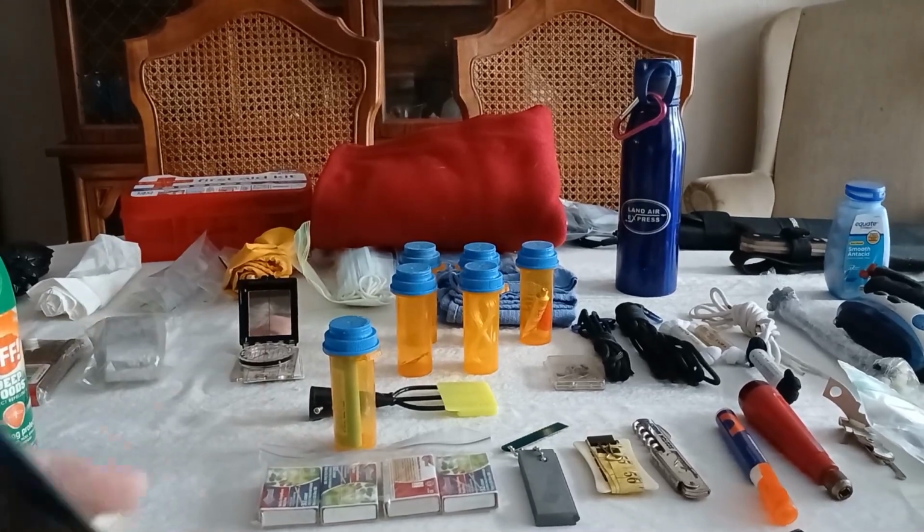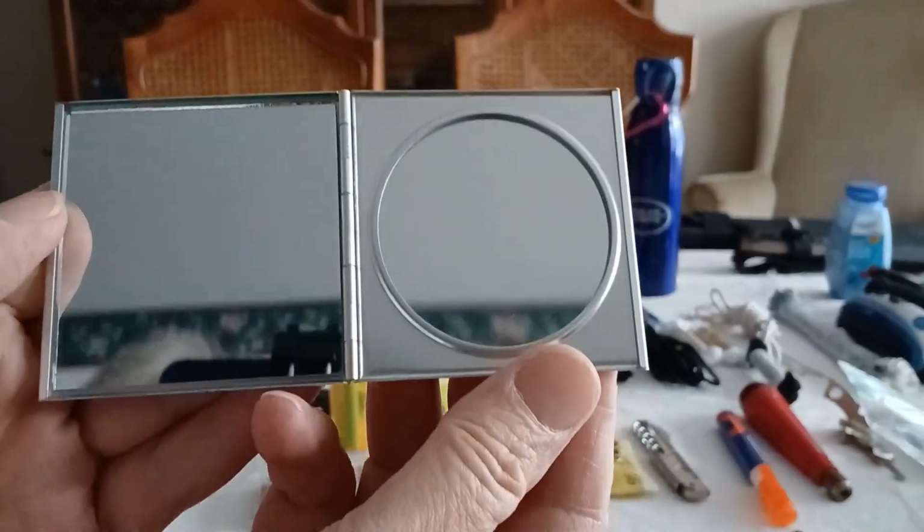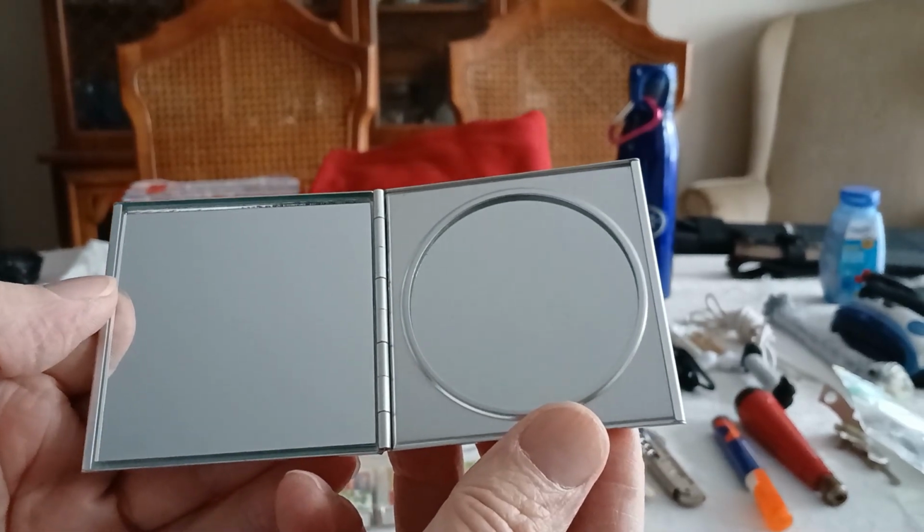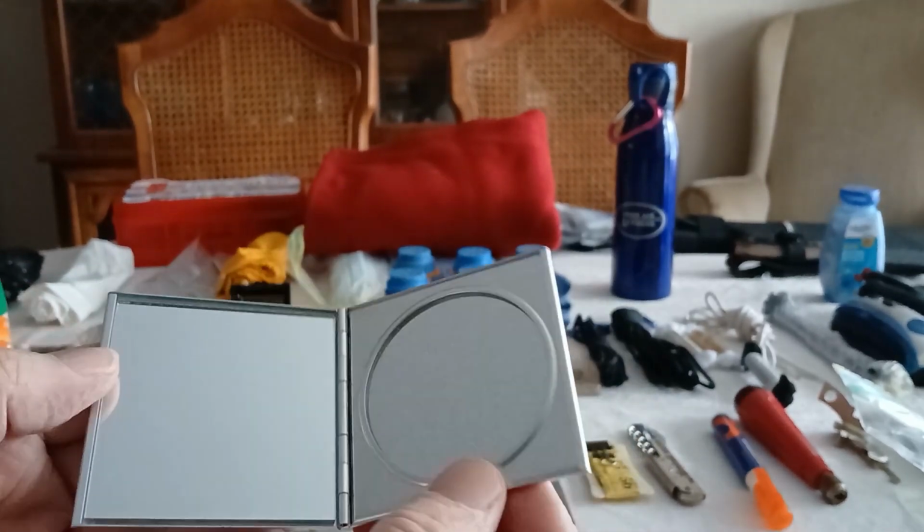I've got a mirror in case I need to look at myself, or it's good for signaling.